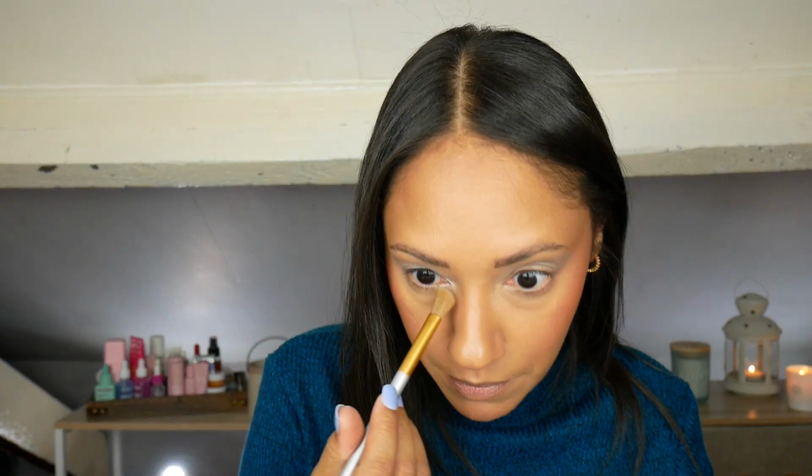I'm just going to grab a clean brush and try and get some of this fallout off. Something like that. So I'm going to jump off camera, finish the other eye, put on some mascara and some liner and maybe some lipstick, and then I'll show you the finished look.